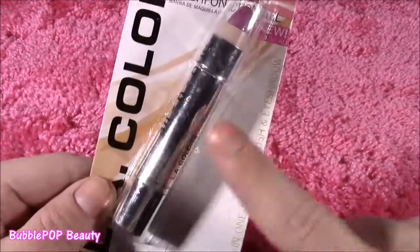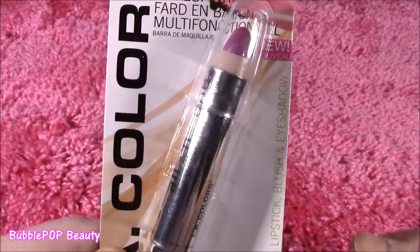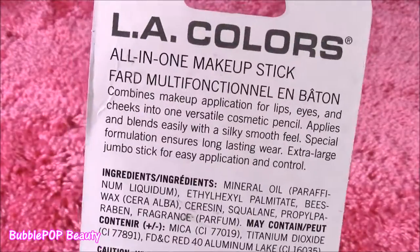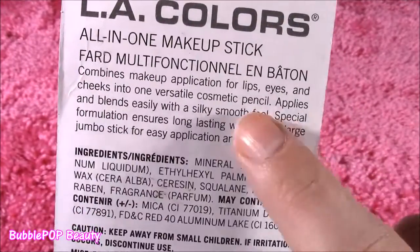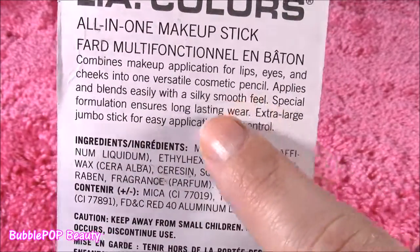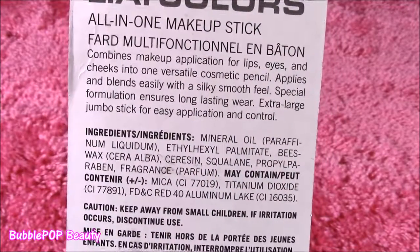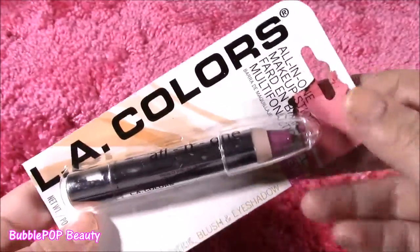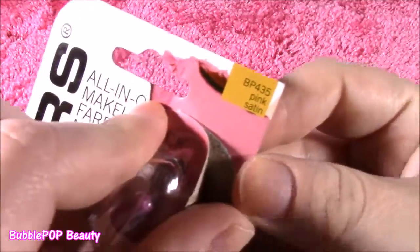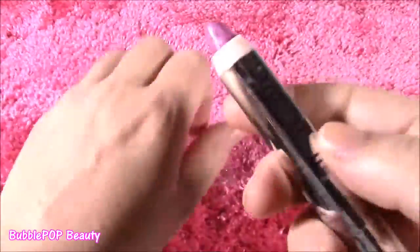Here's the other one. Ooh, but this one's a little different. It's kind of silvery looking. It's an all-in-one makeup stick. What is that? I guess maybe. Let's read about it. This all-in-one makeup stick combines makeup application for lips, eyes, and cheeks into one versatile cosmetic pencil. Applies and blends easily with a silky smooth feel. Special formulation ensures long-lasting wear. Ooh, you can put this on your eyes, lips, and cheeks. And the color is pink satin. I've never heard of anything like this. So amazing. It's all-in-one.